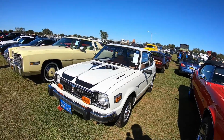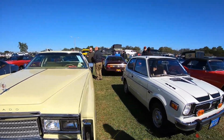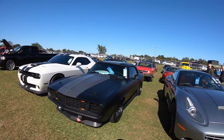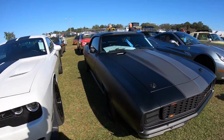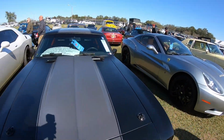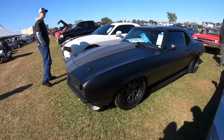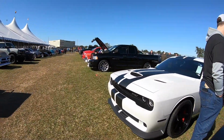We got a little Civic. Nice interior in there. No one had to drive them. Ah, okay. Camaro, that looks really, really good. Nope, too low. Look at that though, the orange is a little bit weird, but other than that, that looks mean.